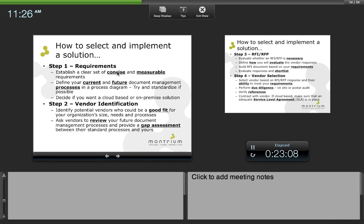Once you've got your requirements, the next thing you need to do is identify the different vendors that are available to be able to provide such a system for you. When you're doing this, you need to think about vendors that could be a good fit for your organization's size, needs, and processes, because one size does not fit all in the EDMS space. You should also ask the vendors to review your future document management processes and provide a gap assessment between their standard processes and yours to see if their system would be a good fit out of the box, or whether it would require a lot of customization. And most vendors will be happy to do this.